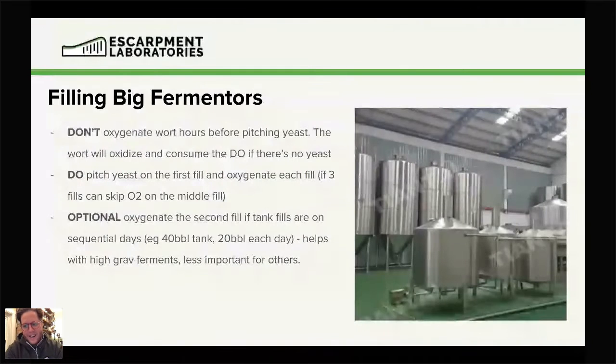So another big point of confusion that doesn't need to be so confusing in big breweries is filling big fermenters. This is a very common thing that breweries have to do. Oftentimes the brew house is smaller than the biggest tanks. So maybe you've got a 40 barrel tank and your brew house is 20 barrels. So you're going to have to brew twice to fill it. And that results in a lot of different strategies being used in terms of how the wort is oxygenated and how the yeast is pitched.